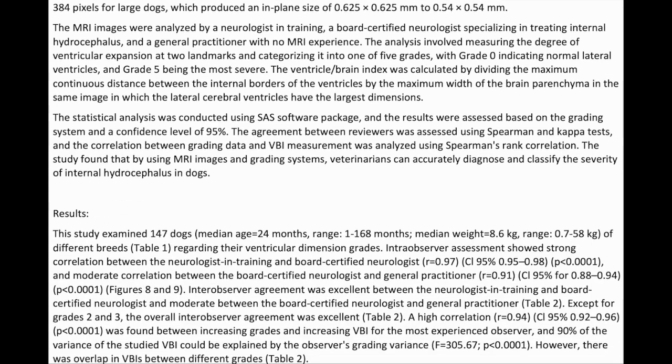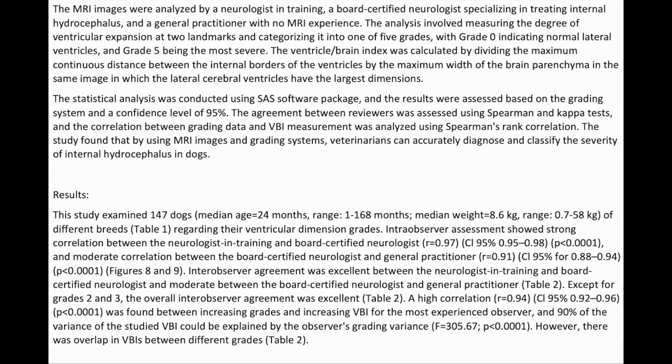The MRI images were analyzed by a neurologist in training, a board-certified neurologist specializing in treating internal hydrocephalus, and a general practitioner with no MRI experience. The analysis involved measuring the degree of ventricular expansion at 2 landmarks and categorizing it into one of 5 grades, with grade 0 indicating normal lateral ventricles, and grade 5 being the most severe.